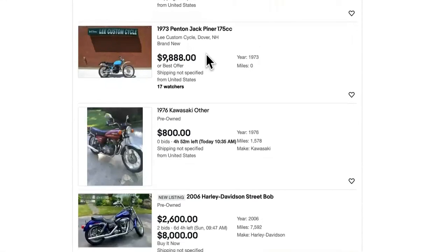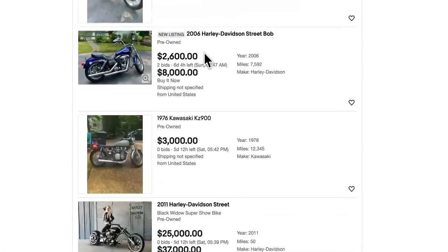You don't want to just mark up the price and not include anything new, guys. All right, look at this one, $2,600 right here. But you can buy it now for $8,000. Do you see how they move? Look how big that jump is, because they understand that people are going to be bidding on it.